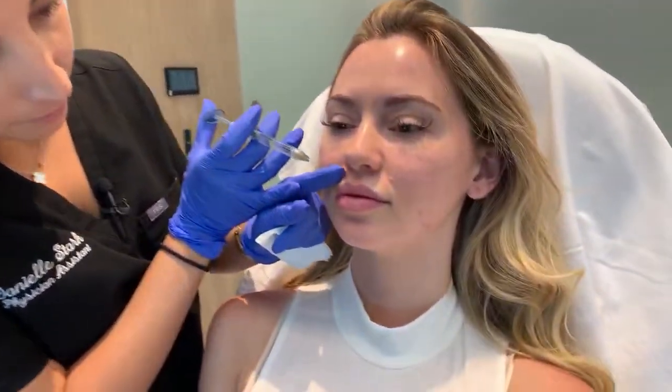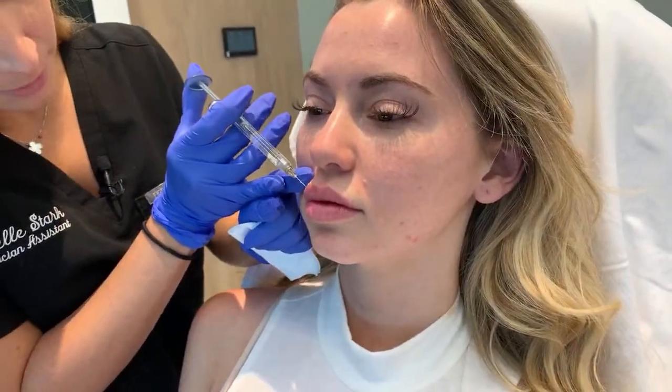So we're just going to go for a little bit of volume all around. And then we had topical numbing. Lips always feel a little funny, a little pinch in the middle. Great job. What I use lately is a lot of this pillar technique, and the reason I like it is because I'm able to lift the lip height as I'm injecting.